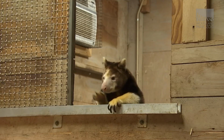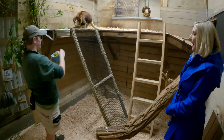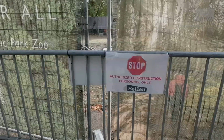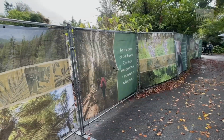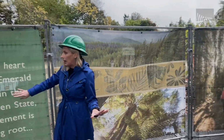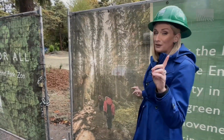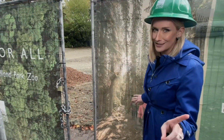Today, we're taking you behind the scenes for a little FaceTime in Tree Kangaroo Holding. It's kind of our secret little cuteness corner over here. Oh, and speaking of secrets, we're about to let you in on a big one. Have you ever been to the zoo and wondered what's behind this wall right now? Well, it may not look like much on the other side, but it could be one of your absolute favorite places in a couple of years.